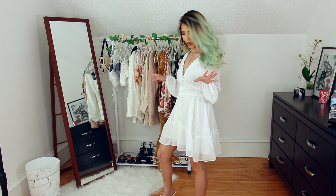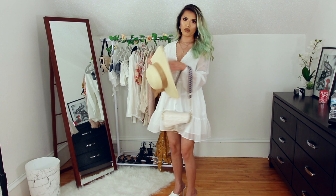I think this actually looks really cute. I feel like this hat just goes with everything. So I'm gonna pair it with this amazing hat right here.